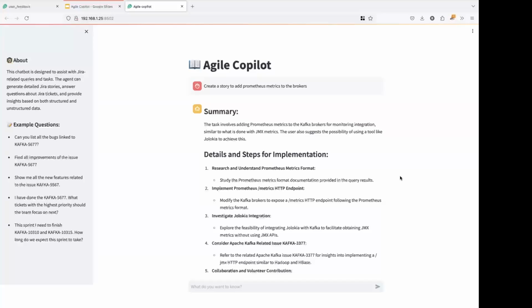Or things like, what's the next best ticket I should work on if I'm a developer and I want to know what I should pick up next, based on things like priority, and how many tickets are blocked by any given ticket. So this is one type of query that the chatbot can handle, and a persona that it can be useful to.